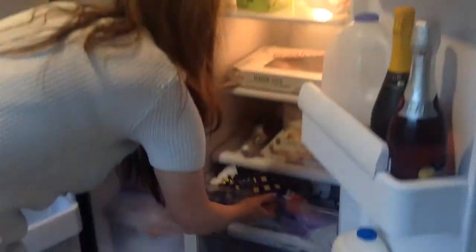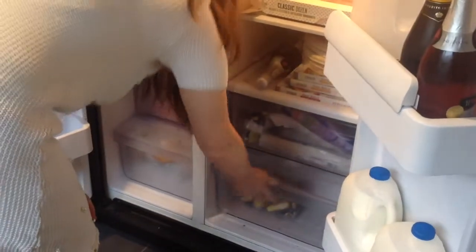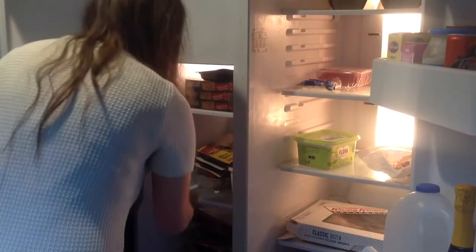What else? Little chocolate bread things, cookies, and eclairs, and no fruit, even though we've got a smoothie machine. I've been saying we've been obsessed with it.